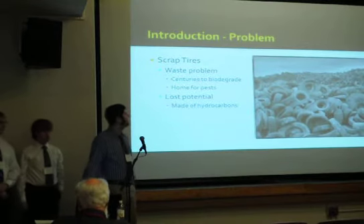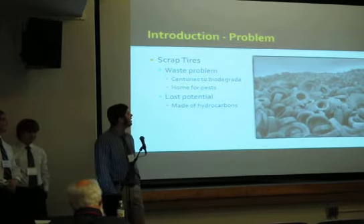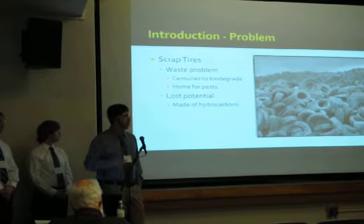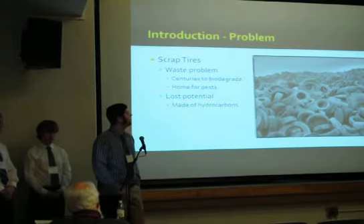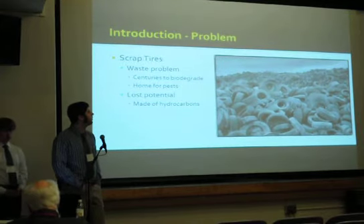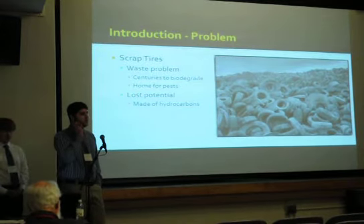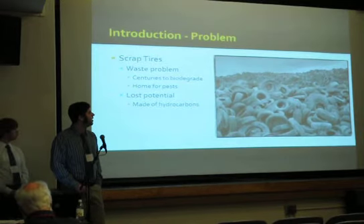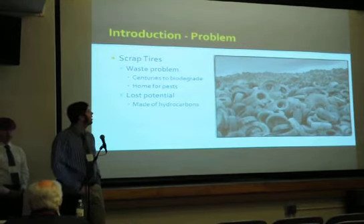So the problem we're trying to solve was the fact that the same characteristics of tires that make them so useful make them a large problem for disposing of them, because they're so resilient. They sit around in landfills and are a large home for pests like rats and a breeding ground for mosquitoes. As well as the fact that tires are made of hydrocarbons, and so there's a large waste of usable chemicals there.